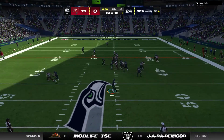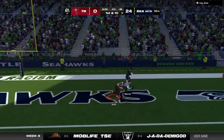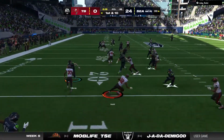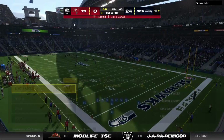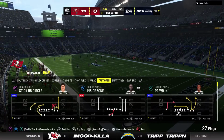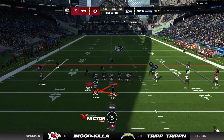Off the play fake. Bush. Going for Metcalf on the deep ball. And it'll be intercepted. And the Buccaneers are going to have it here at their own 15. The Tampa offense ready to get their drive started.